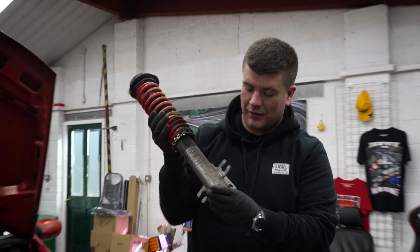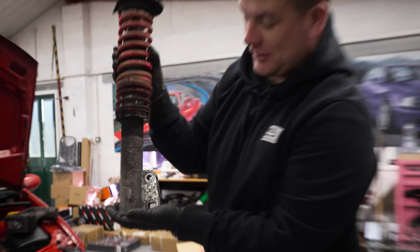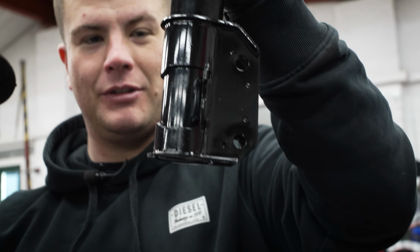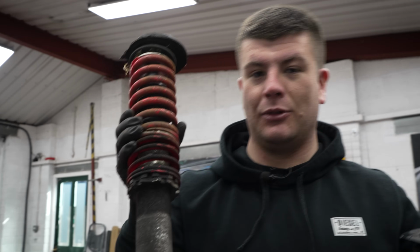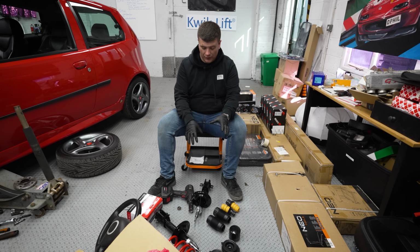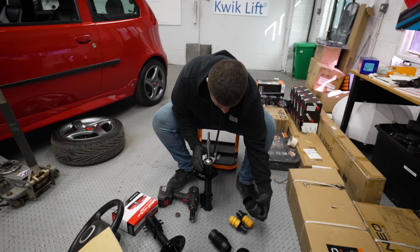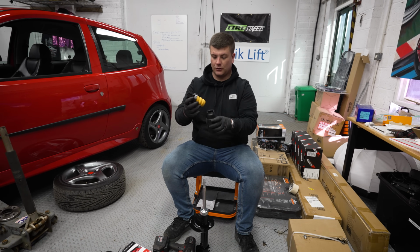And as you can see, the top hole is round and the bottom hole is elongated for that in and out adjustment. Our new shock absorber, both of the holes are round. So the adjustment of that is fixed and that is adjustable, which in this case we don't really want because this is a bit rubbish. I don't know why I put these on. So before we fit the new shock absorbers, we need to build it up first. I've got these, which are new bump stops and protectors for the shock absorber seals.